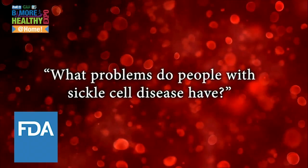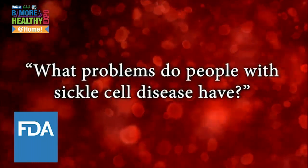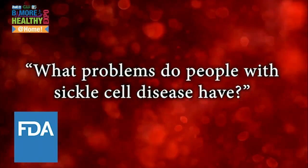Sickle cell disease affects all organs of the body, from the brain to the skin. The clinical manifestations of the disease include fatigue, infection, pain crises, strokes, blindness, lung complications such as acute chest syndrome, gallstones, renal disease, priapism, and skin ulcers.